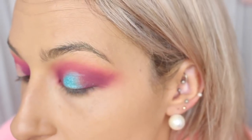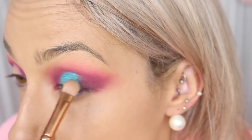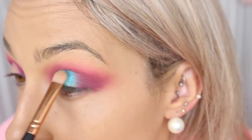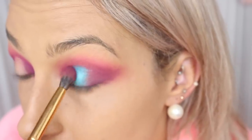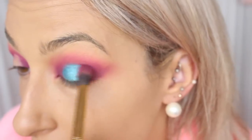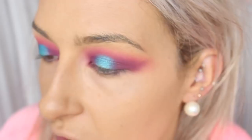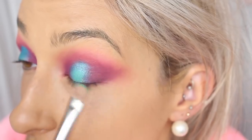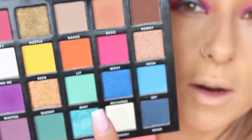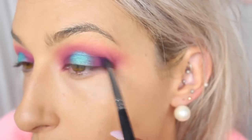There's a bit of fallout from that shade, guys. Like, not going to lie, this is the only shadow I've had an issue with, but that's because it's quite shimmery. What I'm going to do is blend the purple a little bit over the teal, and then vice versa, the teal over the purple, just to make sure they're a little bit more seamless on the lid. I'm going to take the shade Mint and apply it over the top of that teal shade and just blend it out. Sorry, I should show you the color that I'm talking about. It's this shade here. And then just add back in a little bit more purple, because I feel like I lost some of that Wasted color, that deep purple.